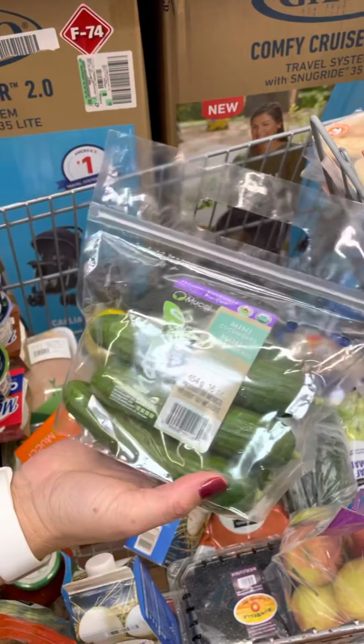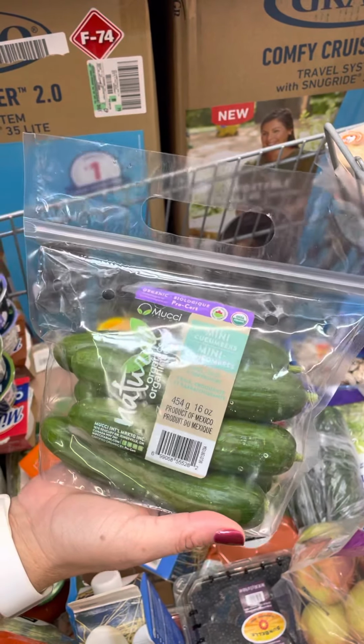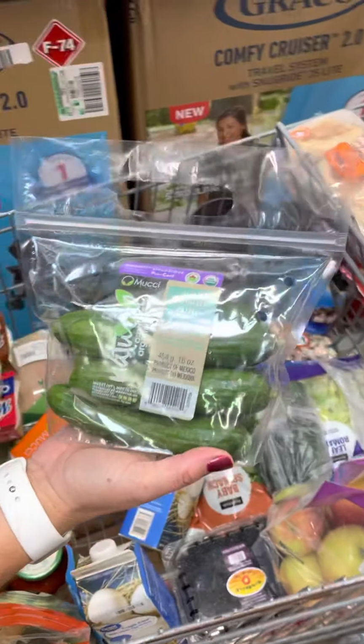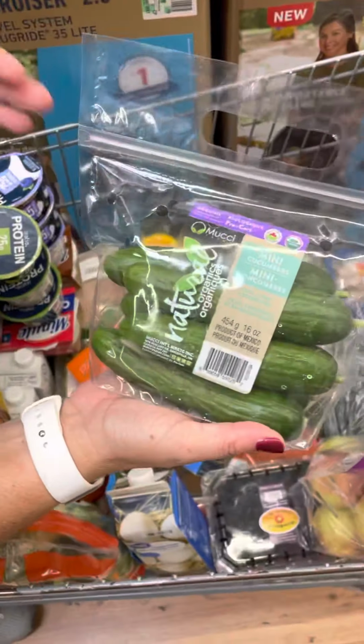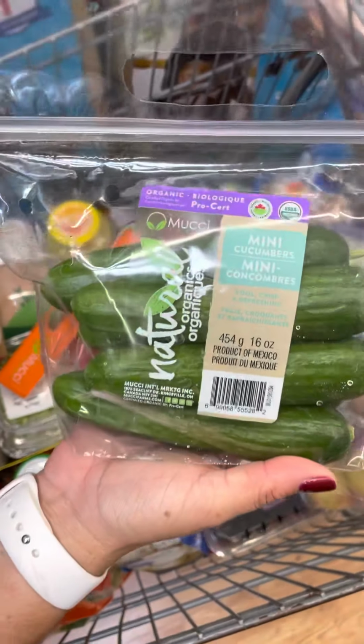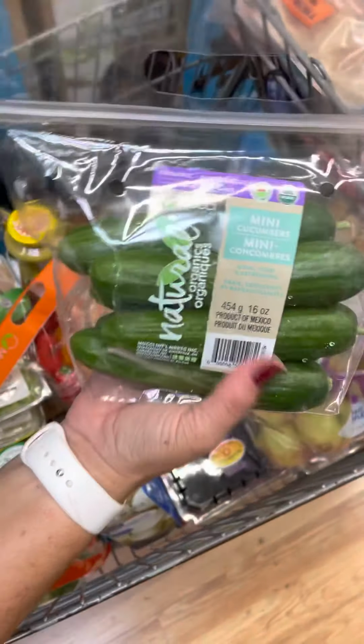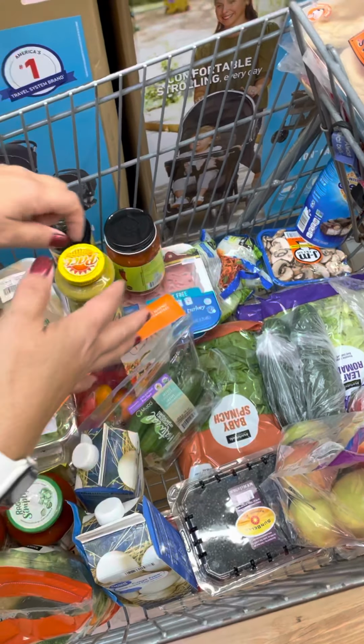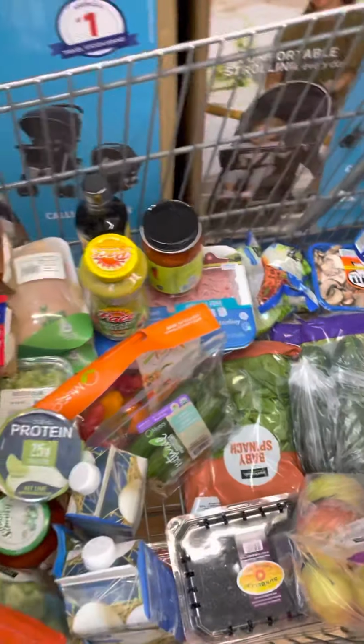Our kids, as well as us, we like to grab these English cucumbers. They're crunchy. If you don't like pickles, this is a great way to get a crunch. Put some Colonel seasoning, popcorn seasoning on them. They have a ranch seasoning that pairs very well with these. Of course, baby spinach, stuff to make salads, fresh cucumber to cut, and tomatoes.